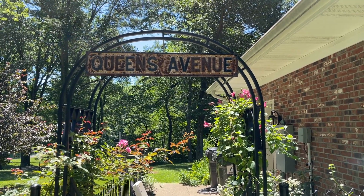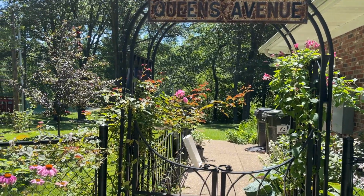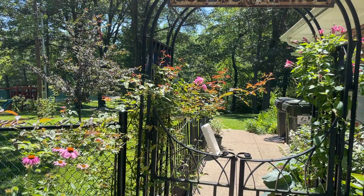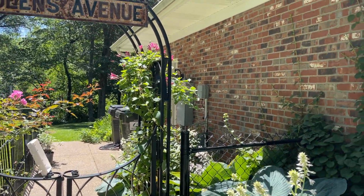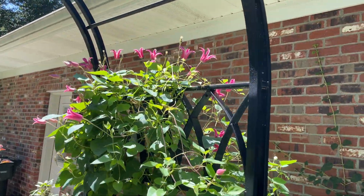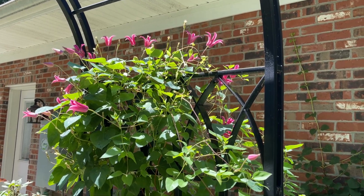This is why I named it what I did. My husband had that arbor made for me. This is my rose. I cannot ever remember the name of it. And we have this wonderful clematis that's been there for several years, not several years, I think this is the third year, and it's finally really taken off.